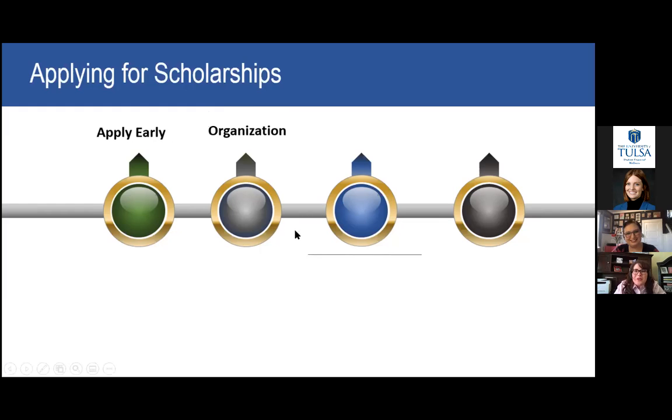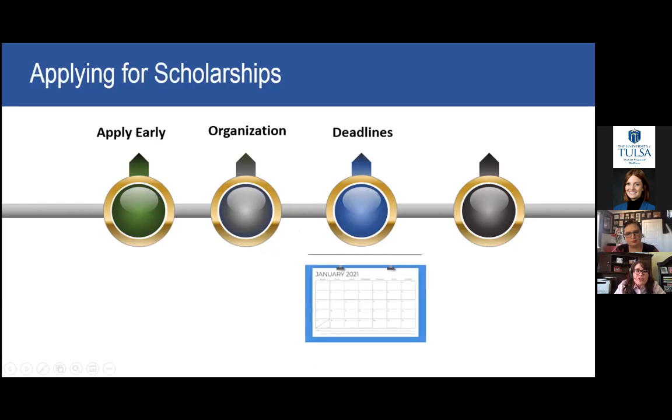Organization makes a world of difference. First of all, you're going to want to make your life easier by keeping a calendar of scholarship deadlines. Once you have a good list of what scholarships to apply for, deadlines are crucial.